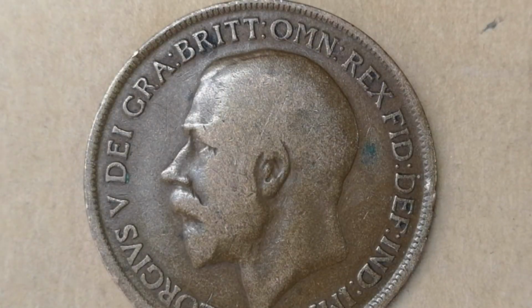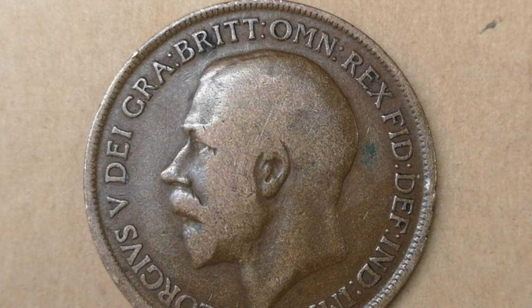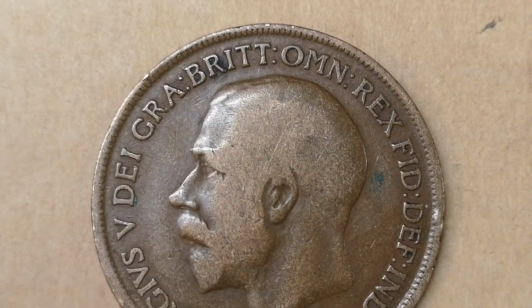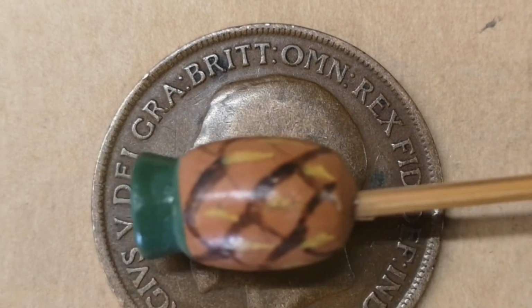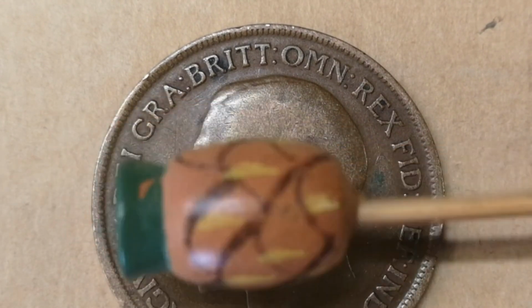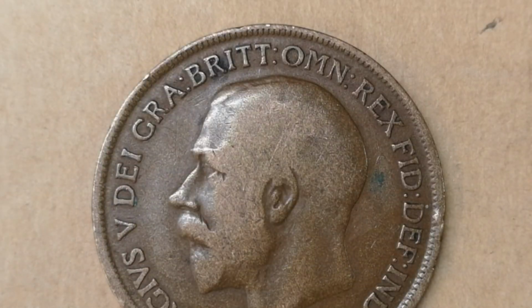Right, let's now have a look at what is known as the broken tooth era. Okay, this one is from 1916. I need to get my cocktail stick for this. Look at that, it's a posh cocktail stick with a, what's that, pineapple on the end? I don't know, but anyway.